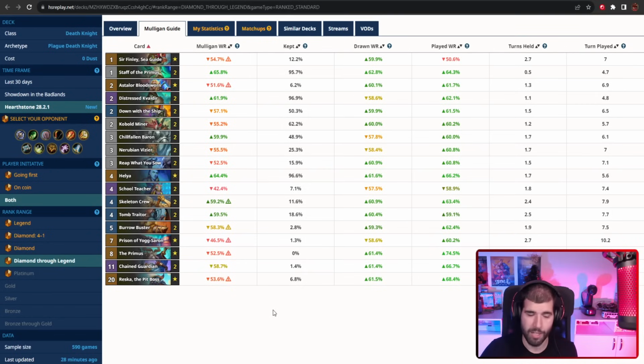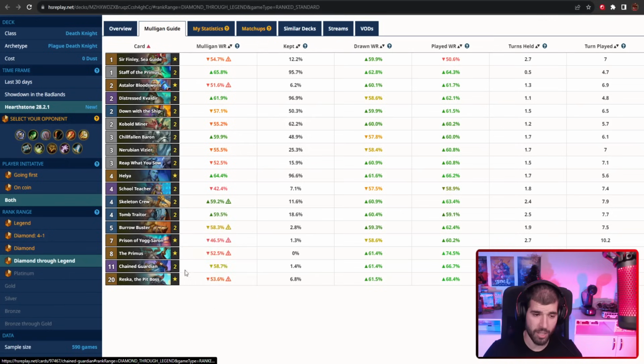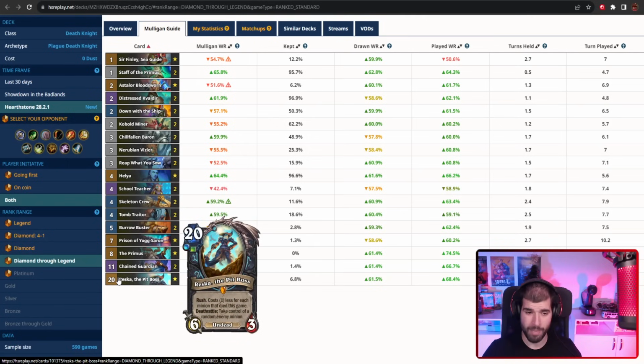Anyway, this deck is also running the Excavation package, and Reska is absolutely insane in this one. As you guys know, the level 4 treasure you get is the 4 mana 5/5 rat that revives your highest cost minion, gives it +2/+2, lifesteal and reborn. But don't forget it doesn't give rush, so if you don't have something like Burrow Buster, something like Chain Guardian, something like Reska, don't expect to get rush out of it.